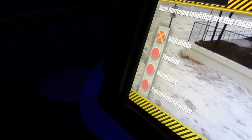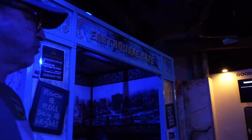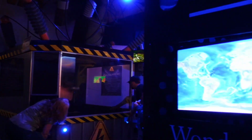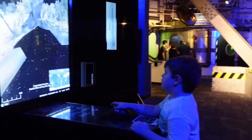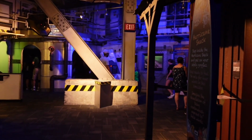Probably the highlight of this section was the earthquake simulator. Unfortunately, it didn't shake a whole lot though. I'll show that here in just a minute. I don't know how accurate it is because thankfully we've never been through an earthquake. But this first area has maybe 8 different exhibits or so, and hopefully they get that hurricane simulator working.